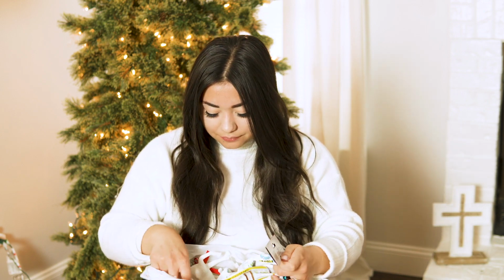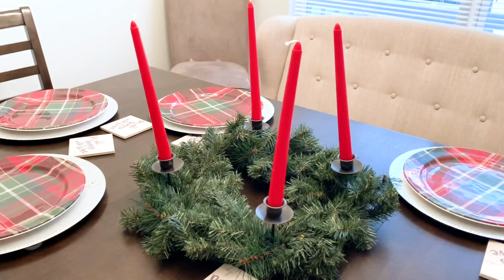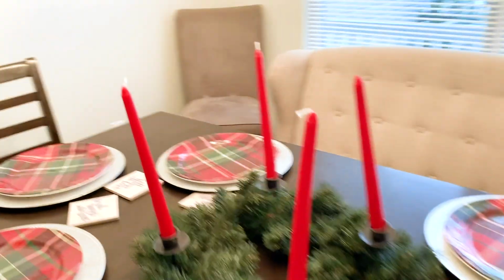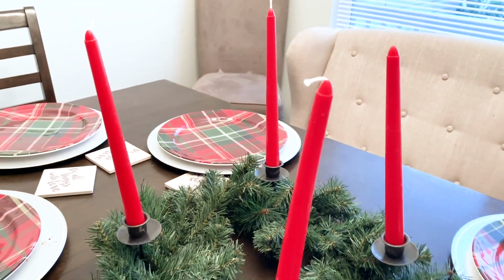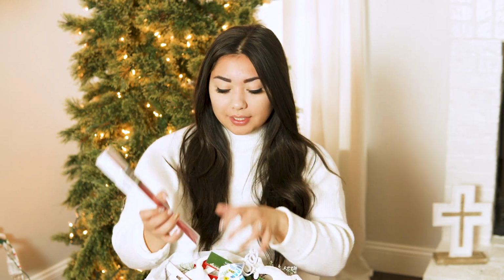And then I got a bunch of these red tall candles because my centerpiece on my table is kind of like a garland thingy, I don't know. And then it has some tall candle spots. So I got these red ones, and I also have some other things for the mantle that I'm gonna fill these with. So I was excited about that because obviously you get 2 for $1. That's a pretty good deal. And I really like this poppy red. That's what I'm really into this Christmas.